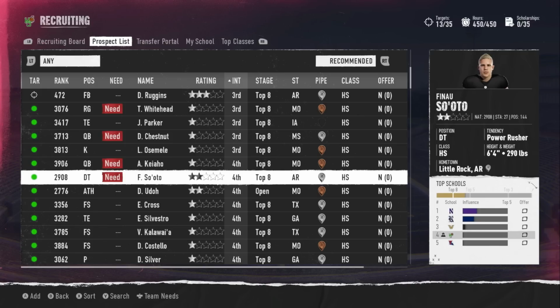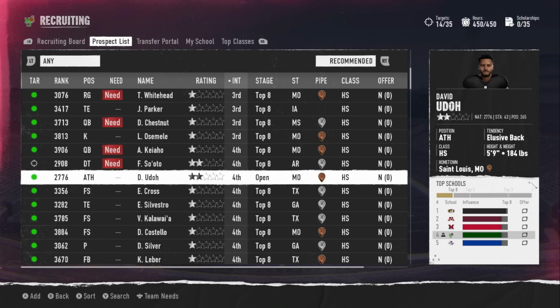But we got Fanuel Soto out of Little Rock, Arkansas. He's got us top 4, only behind Northwestern, Rice, and Vanderbilt. I'll definitely look at him. And then we have an athlete right after who we are currently 4th for, and his hometown is St. Louis. He's going to be a running back. Why not go after him?